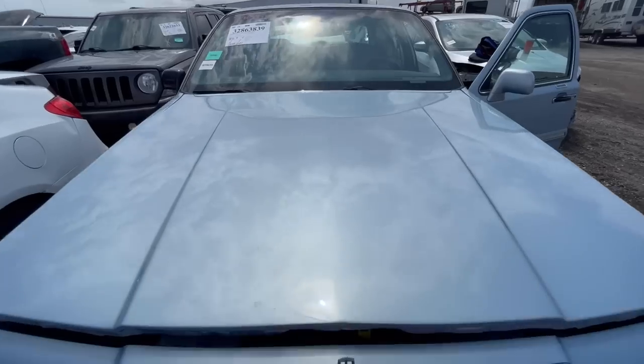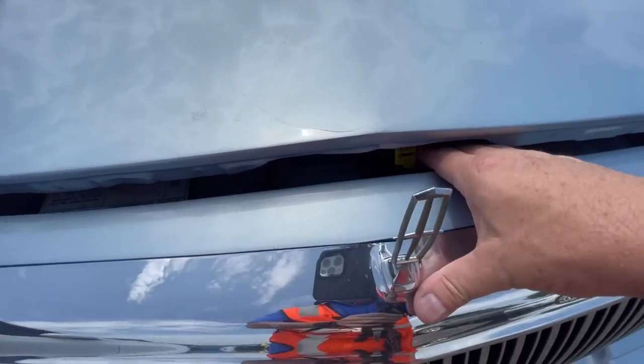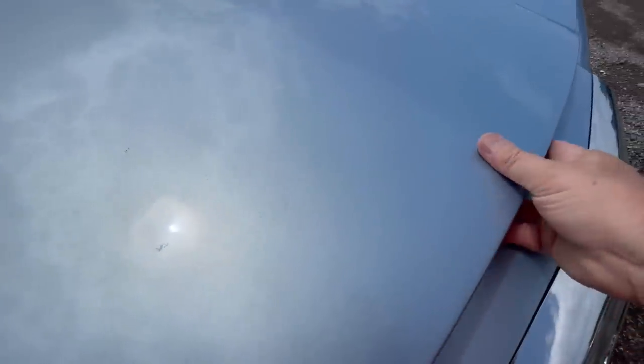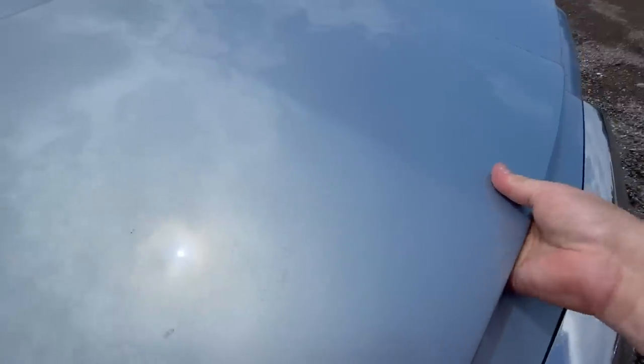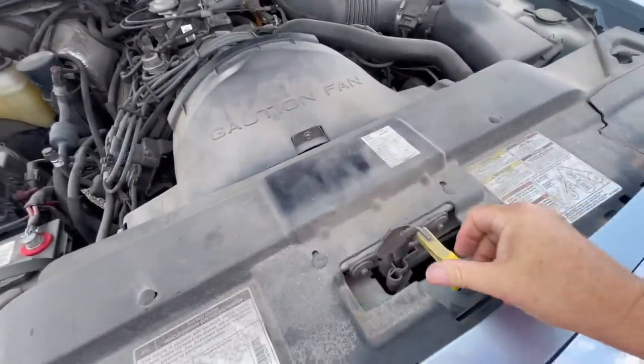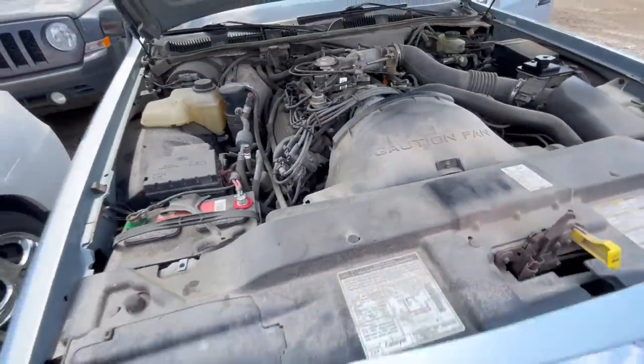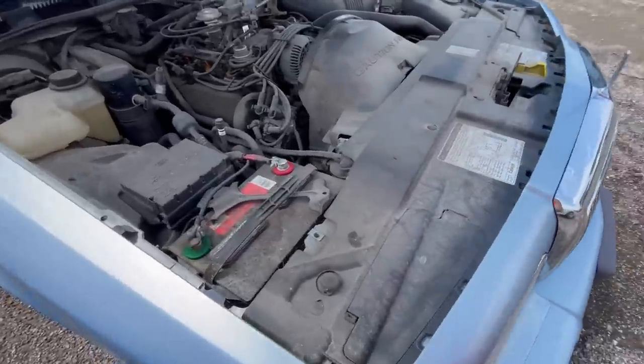Oh, this is cool. We gotta look at the engine. We really gotta look at the engine. All right, unlike now, they give you a little arrow to indicate which way to move the latch so the hood opens. Of course, this one doesn't work. What's wrong? What's wrong here? Come on. Here it goes. There it is. Wow. She needs some little WD-40 or something. Look at her.